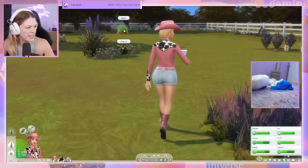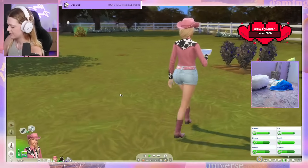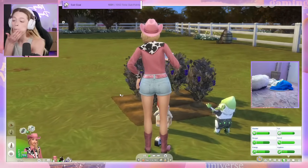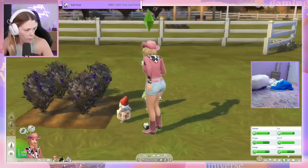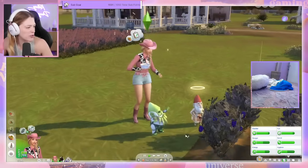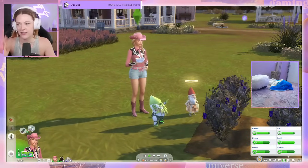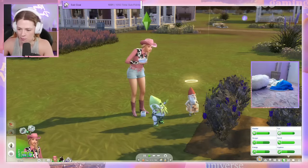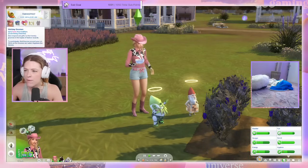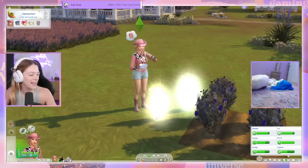Oh gosh, that definitely needs burned. Stinky leaf pile. I don't know who made that leaf pile. Wasn't me. Yay! Our gnomes are appeased. That is her favorite part of Harvest Fest. You guys can't see it. Hold on. There you go. Hooray!